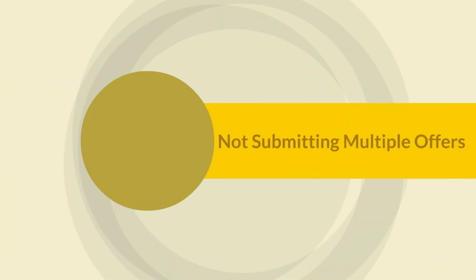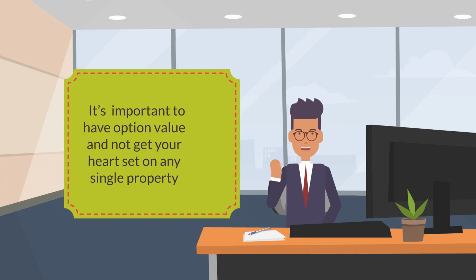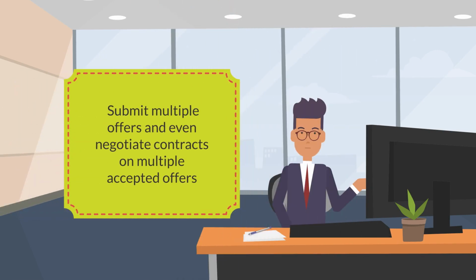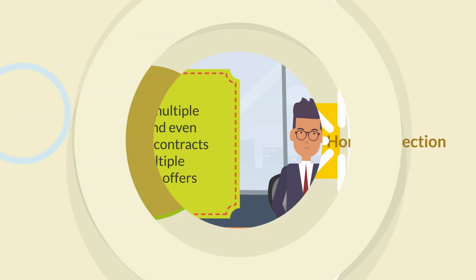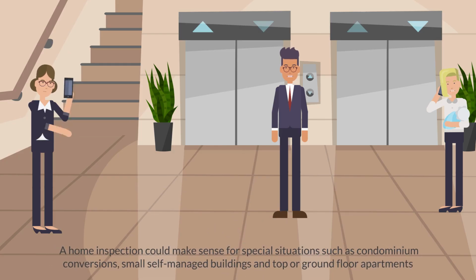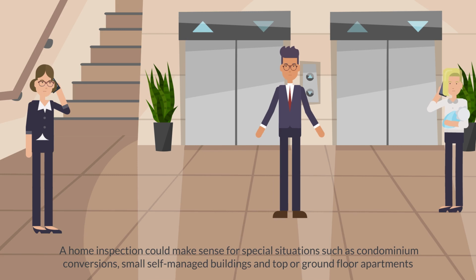Not submitting multiple offers. It's important to have option value and not get your heart set on any single property. Submit multiple offers and even negotiate contracts on multiple accepted offers. Not doing a home inspection. A home inspection could make sense for special situations, such as condominium conversions, small self-managed buildings, and top or ground floor apartments.